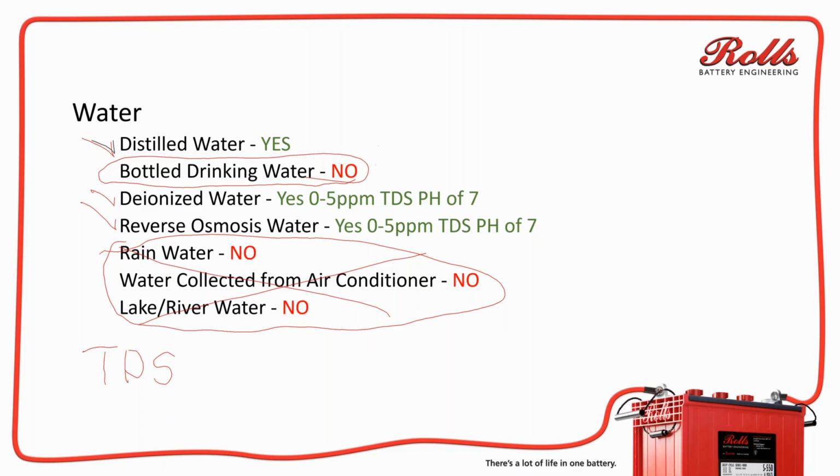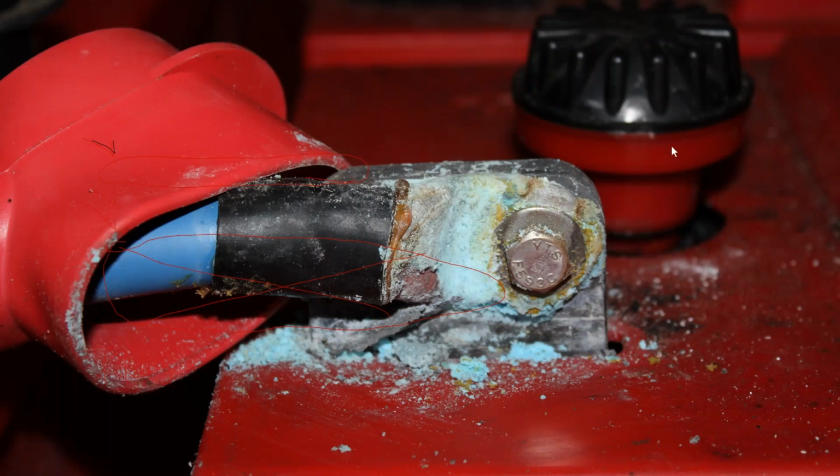So this is corrosion. This is unfortunately a pretty common thing to see in a battery bank. What causes this corrosion? Again, as I said earlier, there are three things that cause corrosion like this. One is overfilling. Two is improper ventilation. Three is poor or loose connections.